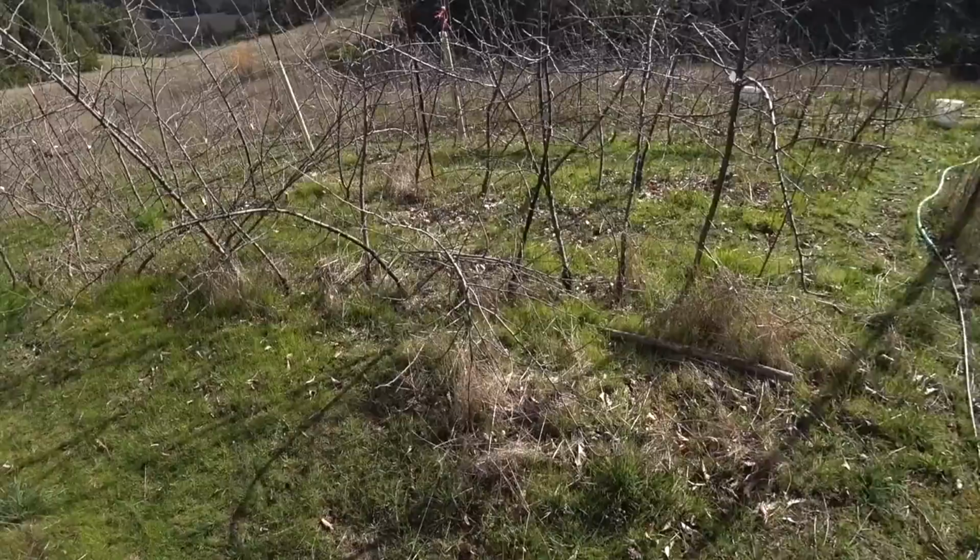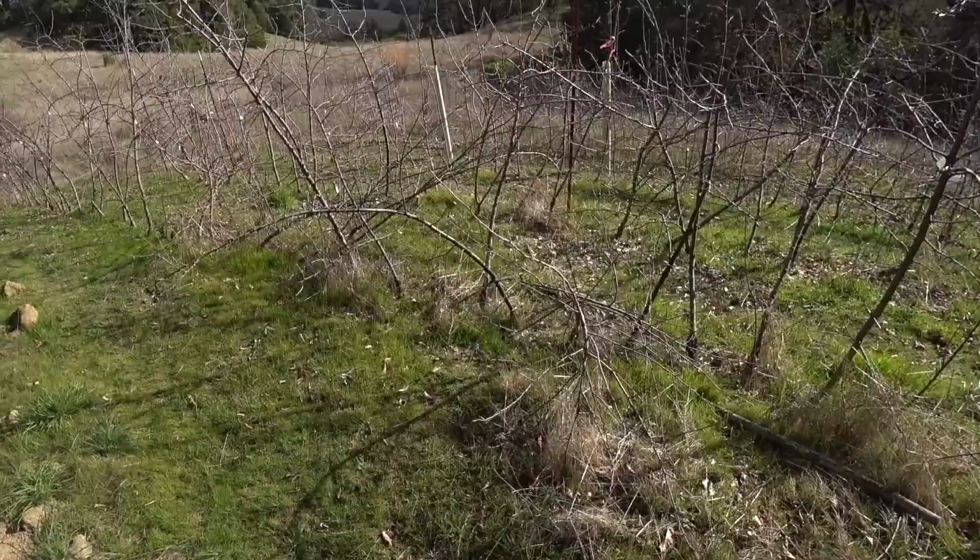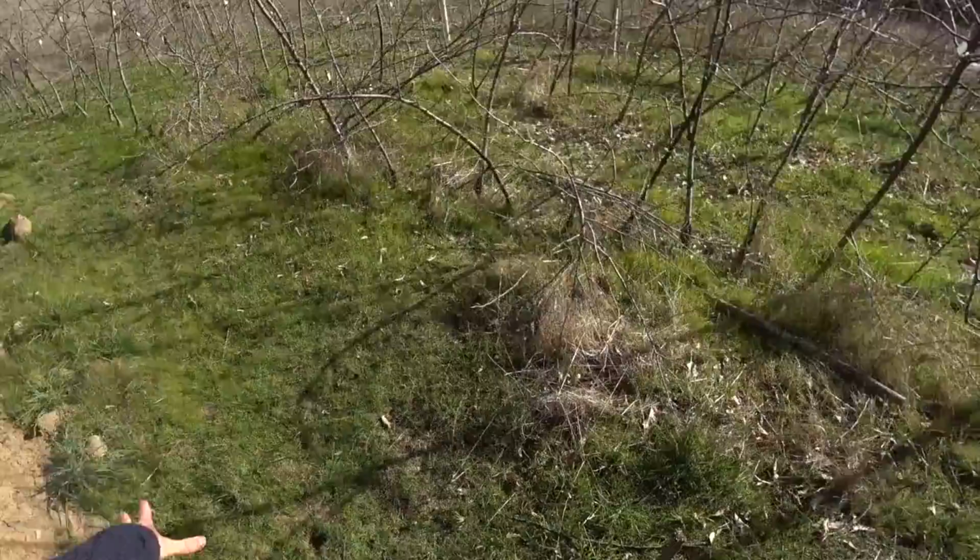Get everything up to speed. I want new tags on all the trees. I want to trellis all these trees up so they're not such a mess. You know, finishing this big trench back here and putting that back together, making another terrace down there, digging another bed up here for more apples, more seedling apples, all kinds of stuff like that.